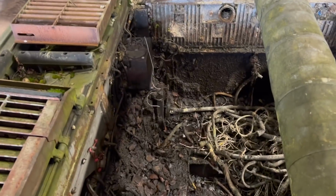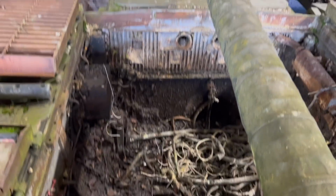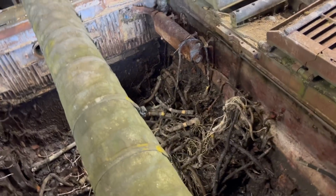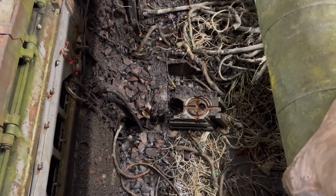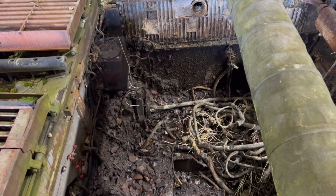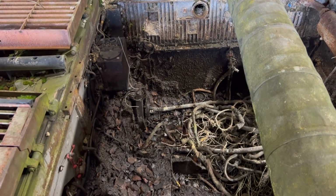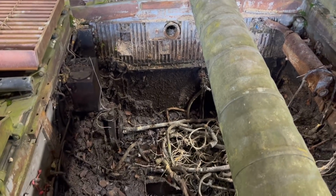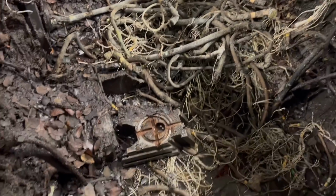So, sat up on the turret now, and that mess down there is supposed to be the engine bay. This tank would have been engined with an L60, the Leyland multi-fuel, 6-cylinder 12-piston engine, famously awful one, which we do have a spare engine and gearbox pack, all the radiators and everything, which we could put in this. The main issue we'd have with that is if you look, the wiring isn't in the best condition.